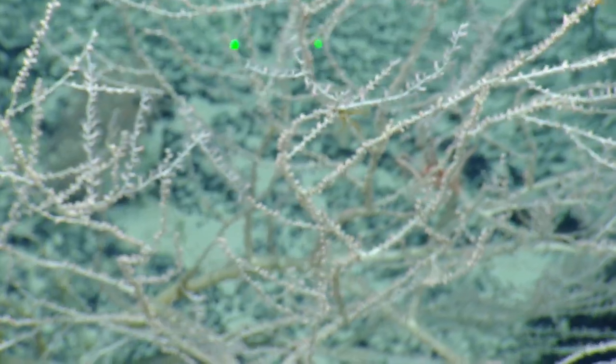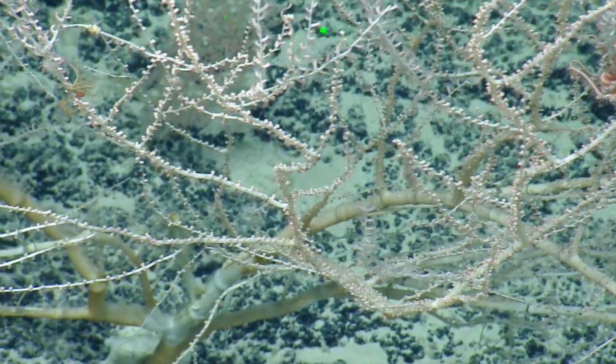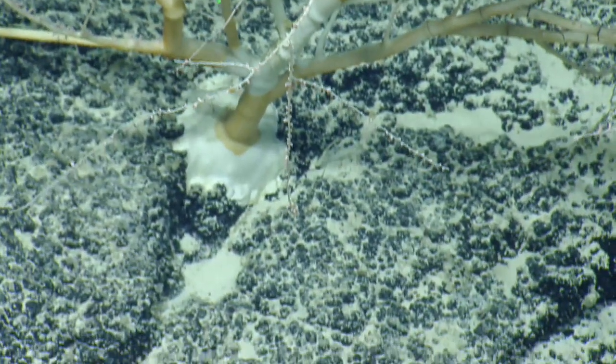Oh, the tiniest crinoid. This looks internodal. Good shot of the skeleton, yeah.